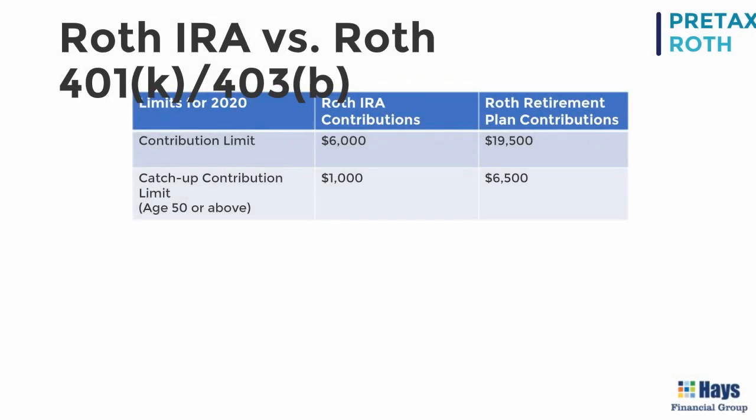One of the major differences between the two, so between Roth IRAs and Roth 401k, 403bs, is that you can contribute much more to a Roth employer retirement plan than you can to a Roth IRA. As you can see here, this year is 2020, so we'll look at 2020 contribution limits. And for Roth IRAs, again, that's a Roth individual retirement account that you would have on your own outside of your employer plan, you're only allowed to contribute $6,000 if you're under 50, or up to $7,000 if you're 50 or older.